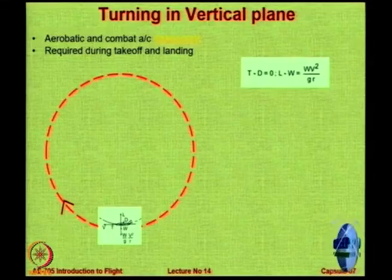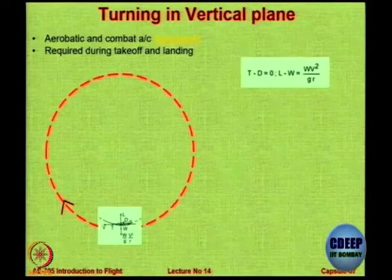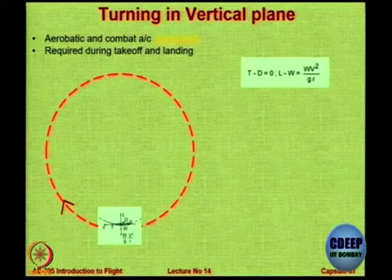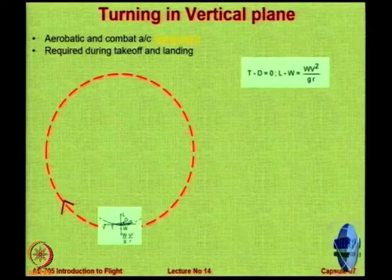So there are many positions which the aircraft can be in. Let us say at the bottom of the turn, you will have thrust in the forward direction, weight below, lift up. So in this, T will be equal to D because you are horizontal, but lift will not be equal to weight. Lift minus W, the excess lift, will be equal to the force required to go into a vertical path, that is W V square by g R.